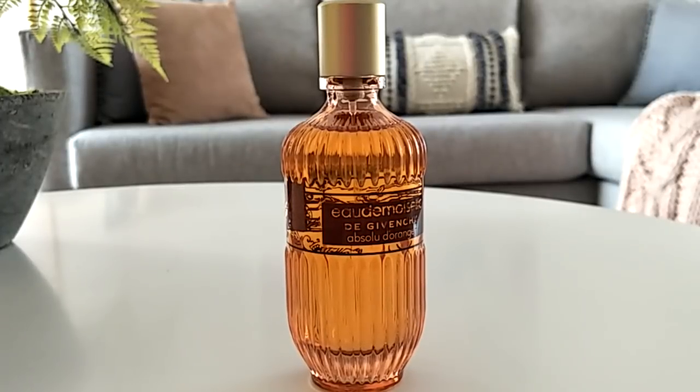Okay, let's hope I can say the name right here. This one is by Givenchy, and it's called Eau de Moselle de Givenchy Absolu d'Oranger. I think I got that right. This is a beautiful, beautiful white floral. It's a sweet, woody, vanilla, a little bit smoky kind of scent. This one was made for the Middle East, and it does have that kind of Arabian style to it, but not really.